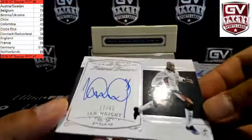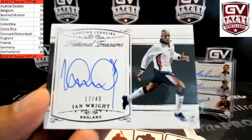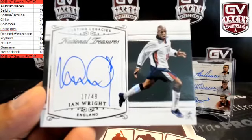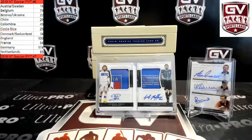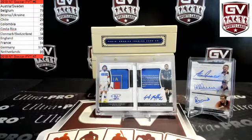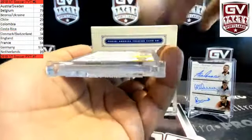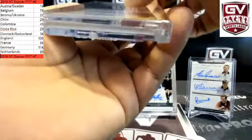First up, we got Ian Wright, 17 of 49 for England. Ian Wright, England. That is Sergio, 17 of 49. Last hit. Pretty nice one here, guys. Nice one here to end off the case. This is numbered to 5. Wow, numbered to 5.